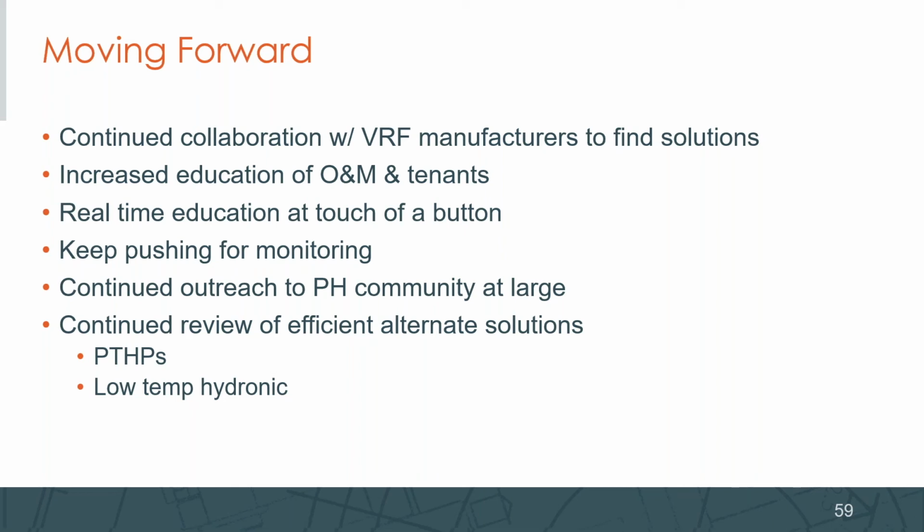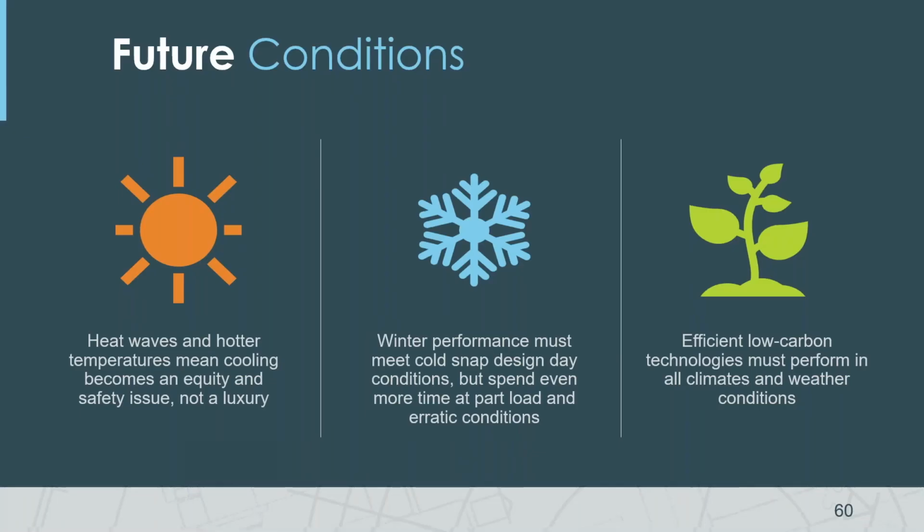And then we're really looking for alternate solutions like high performance packaged terminal heat pumps that are low temperature, and then good, efficient, low temperature hydronic systems where you don't have to run all that refrigerant through the building. You can just heat or cool the water with air source heat pumps in a low temperature system, and let the terminal units handle the rest.